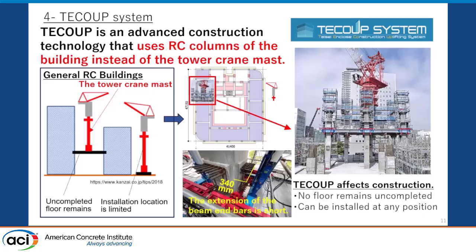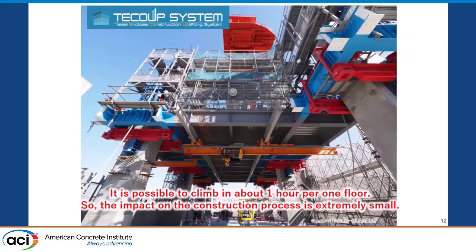No floor remains uncompleted, and we can install at any position. This project is the first step of this system. The take-up system was realized using the hinge relocation method because the extension of the beam bars is short. Next, a video of the take-up system.